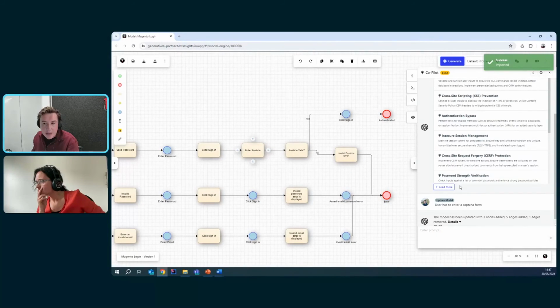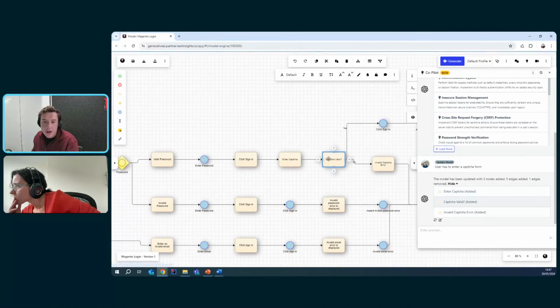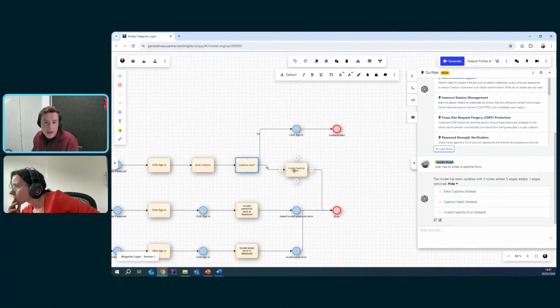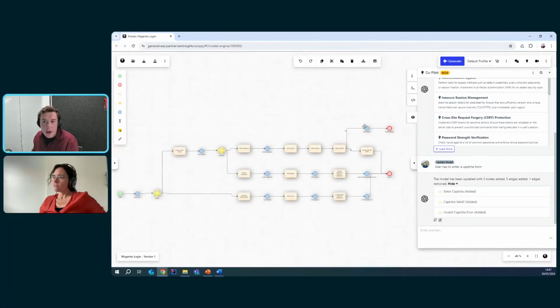Here we've got enter captcha that's been added. I can see the 3 blocks that have been added. Enter captcha. Is the captcha valid? Okay, if it's not, we're going to end up with some kind of error. If it is, we can go through and we can perform the authentication step that comes out.